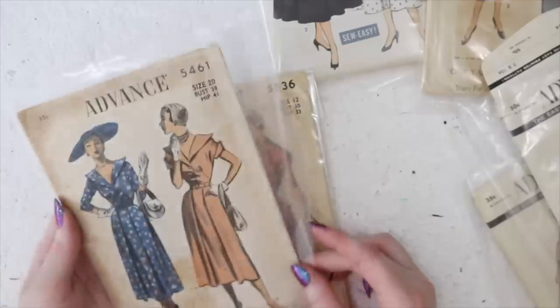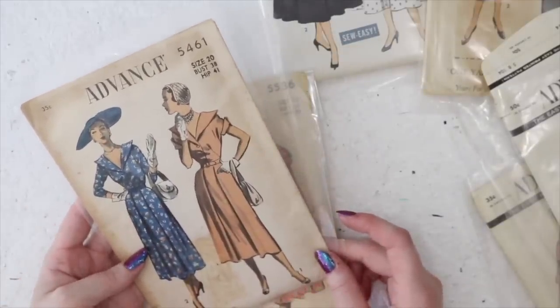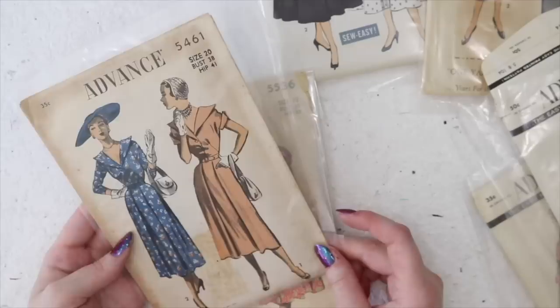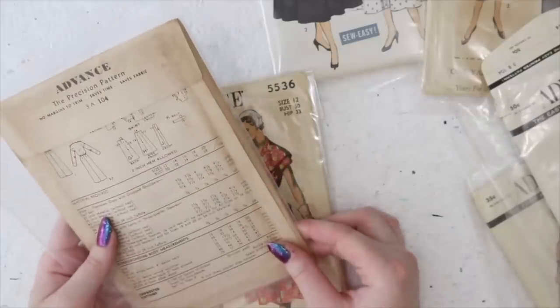2 more advanced patterns that feel factory folded. This first one is in a size 20. You've got a very large flared lapel, and then you've got flared cuff options as well. It's got darts kind of going in on a diagonal, which is interesting, and then a cord skirt.